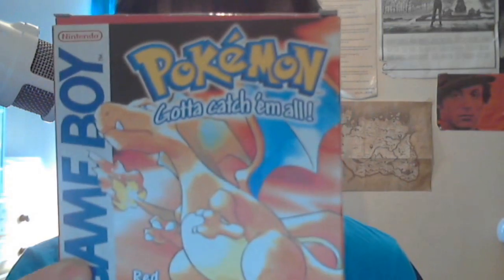Alright, we're back. I don't have as many Game Boy games as I thought I did, but I guess I'll start it off with Pokemon Red on the Game Boy. I think this was 1996, 95 or 96, I'm not too sure. I think that was when it was originally released in Japan, and then it came to Europe a year or two later. That's the original Red cartridge.